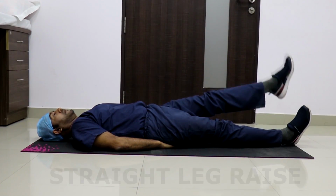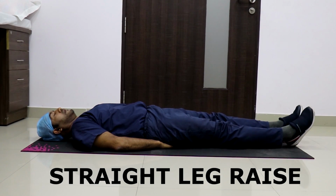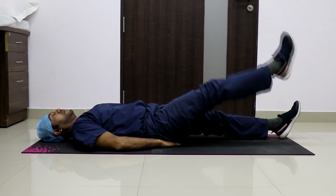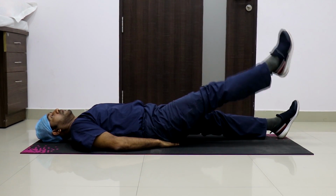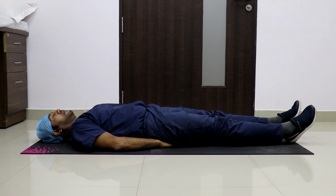The next exercise is a straight leg raise. You lie flat on the floor and lift your legs at the hips straight with your knees extended. Have it around about 10 inches from the floor, hold it for 5 seconds and repeat it around about 20 to 25 times on either side. This again helps your abdominal musculature.